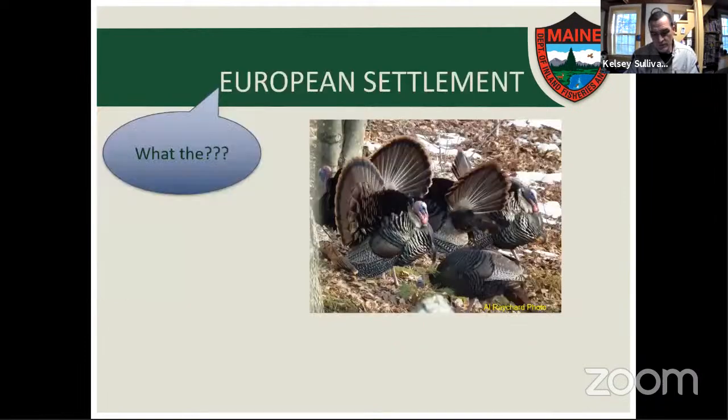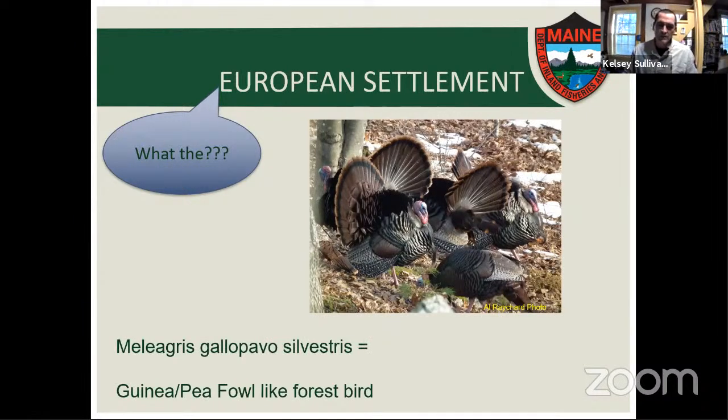So, of course, we've transitioned from ancient times to indigenous cultures prior to European settlement. When folks came across on the Mayflower, even prior to that, when they set foot in North America, they had not seen a bird this size on the landscape. They had some reference from the old world, and that's found in the name where the wild turkey Latin name comes from. Meleagris gallopavo sylvestris, the root is guinea peafowl. From the old world, they did have upland gallinaceous birds, a lot smaller, and they found these birds in the forest. So that's the root of the Latin name.